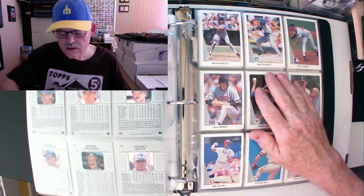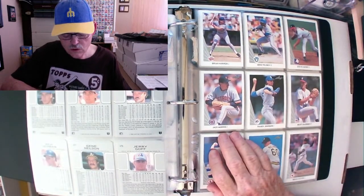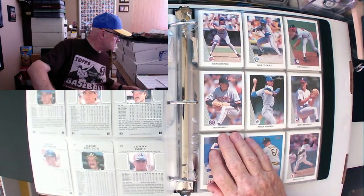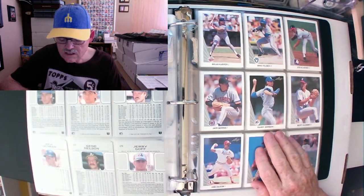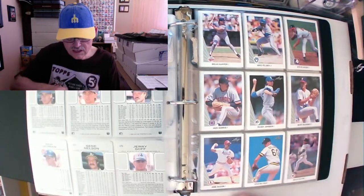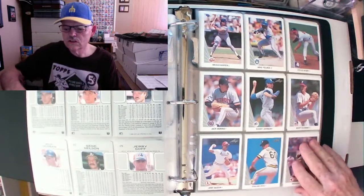Brian Harper, Mike Felder, Steve Avery, Jack Morris. He's a newer Hall of Famer, isn't he? Yes. He's in the Hall of Fame. Randy Johnson, Hall of Famer, with the Seattle Mariners. Scott Radinsky, Jose DeLeon, Stan Belinda, and Brian Holton.